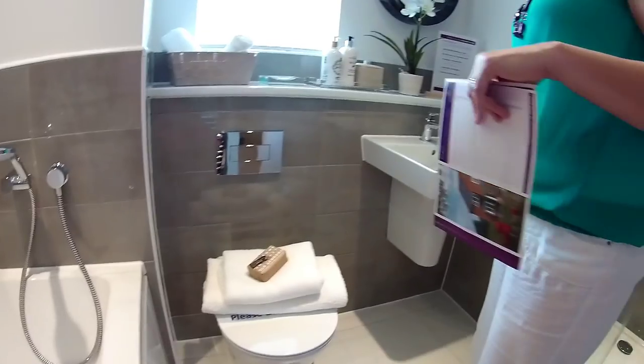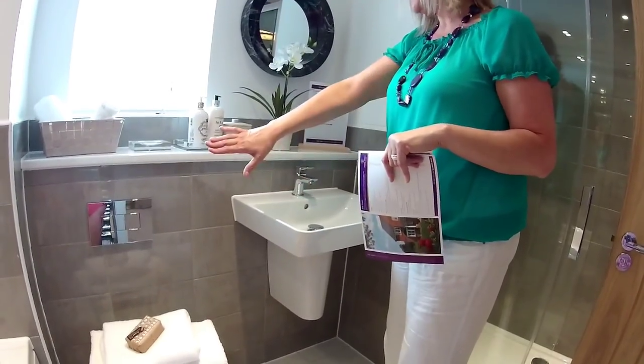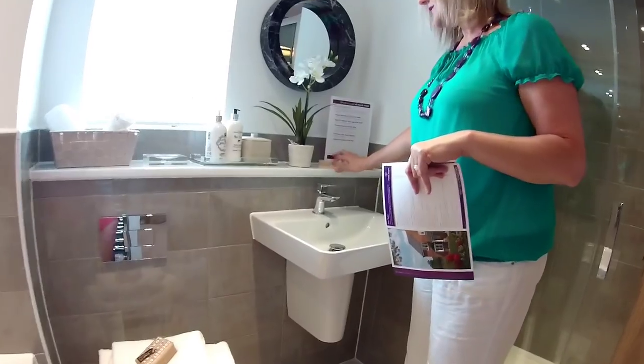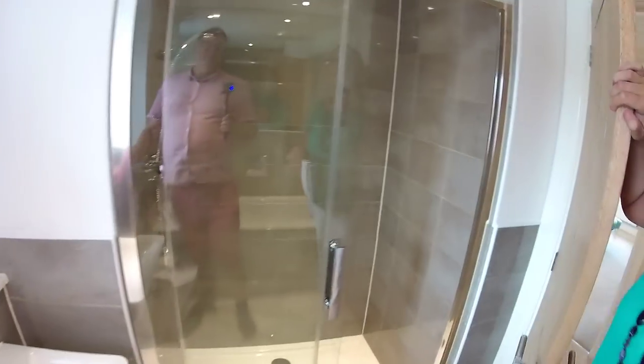So beautiful suspended sink. Again, you've got the squared sanitary ware, which I think is really lovely. Toilet with a push flush. Are we ideal standard? We are, yes. Very good. The shelf is very useful. It's got its own window. And then you've got this gorgeous big shower as well, look. So everything you could possibly want. Very nice. Quite wet as well.